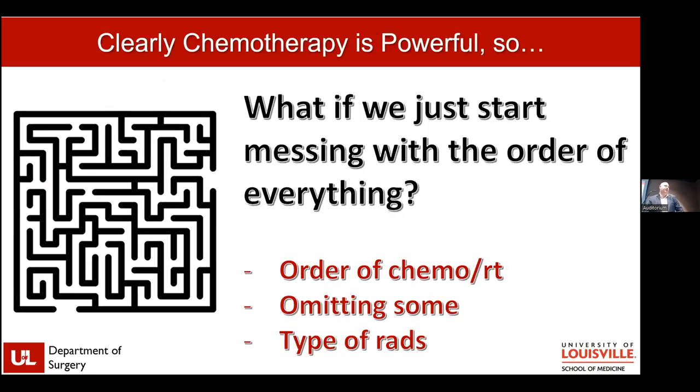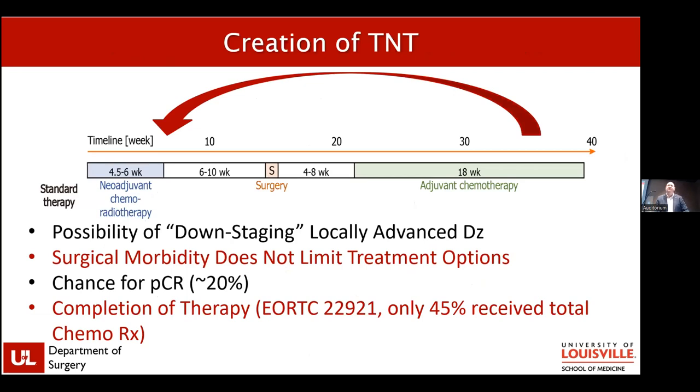So chemotherapy and radiation are so powerful. What if we just start messing around with everything? This is the way science occurs: we mess around and find out. So now that we know that this is successful, if watch and wait is possible, then let's see what happens if we change things like the order of chemotherapy. Maybe we omit some types of treatment and we change the type of radiation we give people. So this has led to the creation of something that we call TNT, or total neoadjuvant therapy.